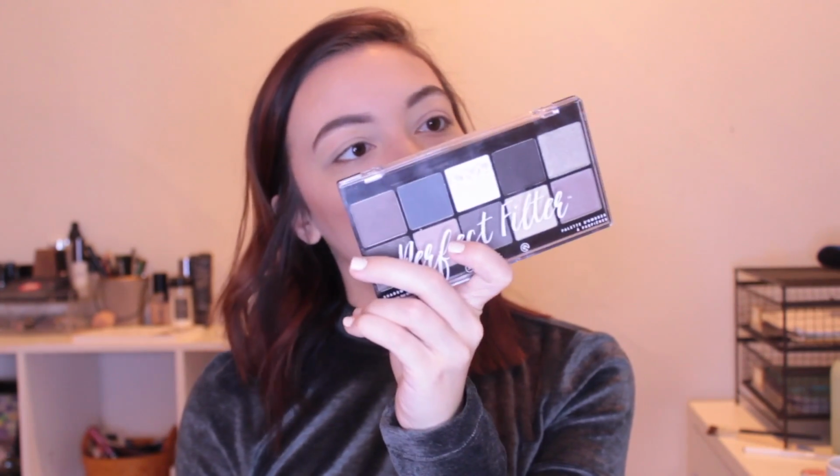Now for eyes, I have a couple new palettes. I have the NYX Perfect Filter palette in the shade 4 Gloomy Days, and I have the Rimmel London Magnifeyes eyeshadow palette in the shade number 2, London Nudes Calling. This one's like a rose gold little thing, and this one is very smoky.